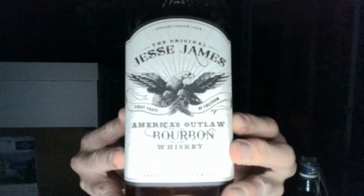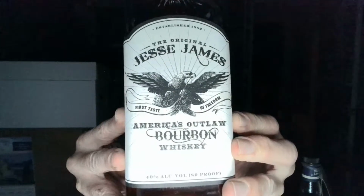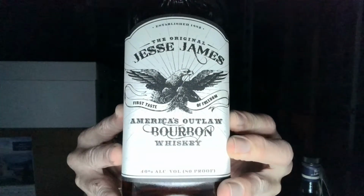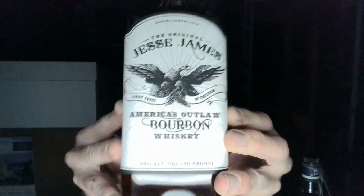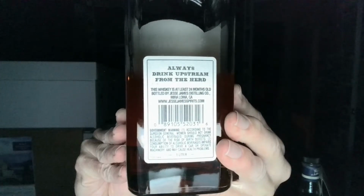A little glint of daylight coming in right here now. I have two American bourbon whiskeys. This is Jesse James, the original Jesse James, America's Outlaw Bourbon Whiskey. First taste of freedom. 40% alcohol. This liter was $7.99 at Savannah Discount. True story. I found it for $7.99. Always drink upstream from the herd.